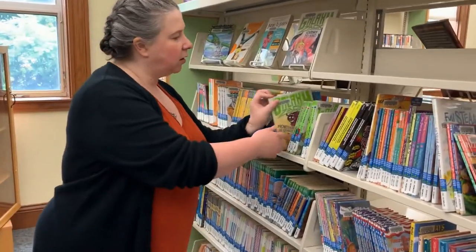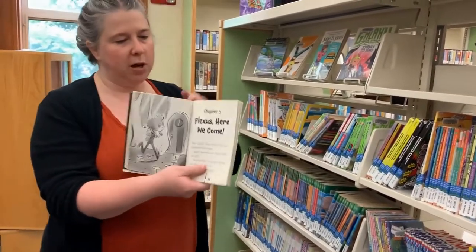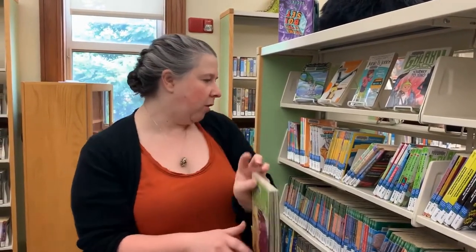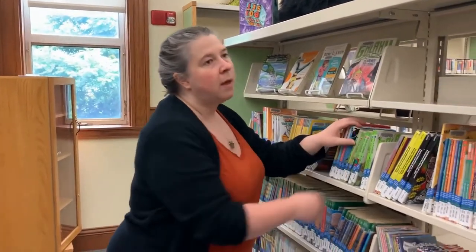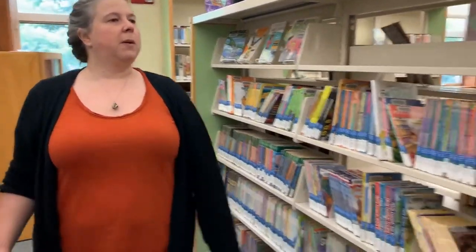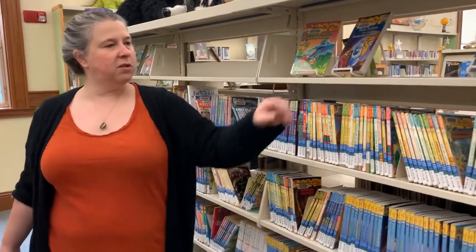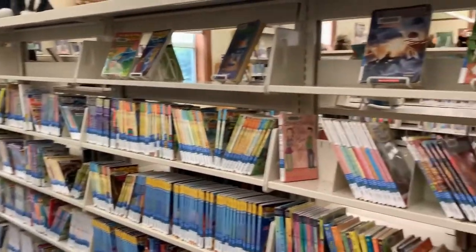I like these because they're a good, like, really early level of chapter book. A lot of pictures, nice big text. So if you're starting out over here, this one might be a good choice. And then we're getting into having big, big series like our Geronimo Stilton, our Thea Stilton, Goosebumps. We've got our I Survived books.